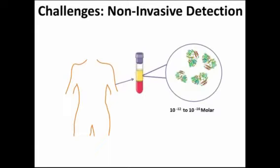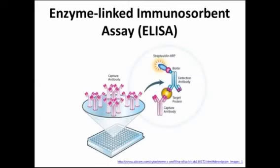So basically, when I talk about this, it's like trying to find a needle in a haystack. There's a challenge because the biomolecules that you're trying to detect are amongst other biomolecules that look very similar to it. An example of a commonly used immunoassay is enzyme-linked immunosorbent assay, better known as ELISA, which is a test that uses antibody and color change to identify a protein of interest.